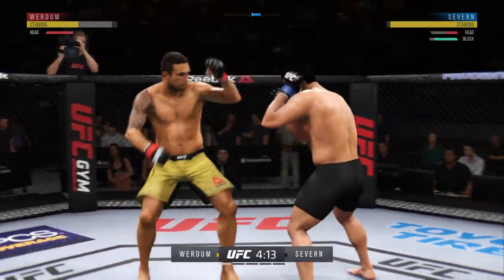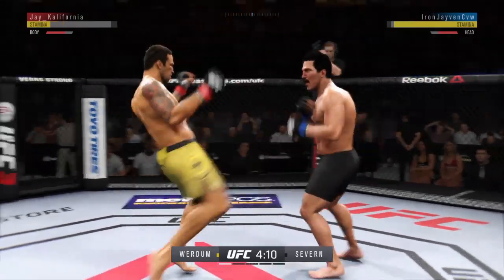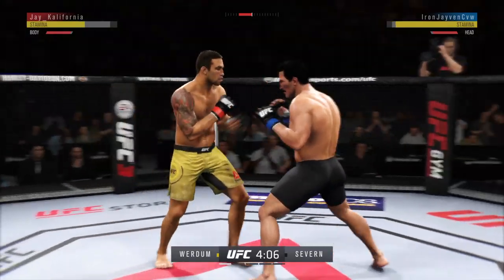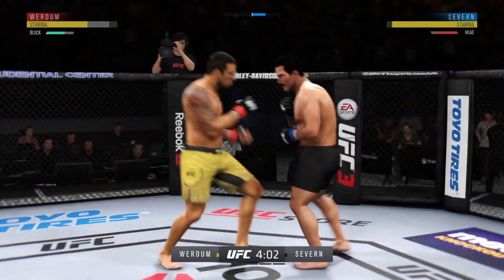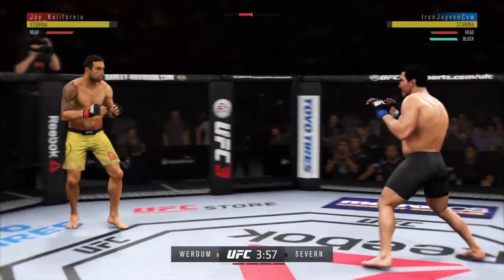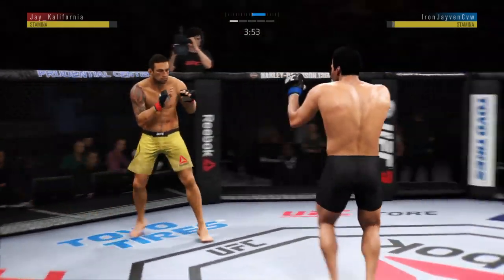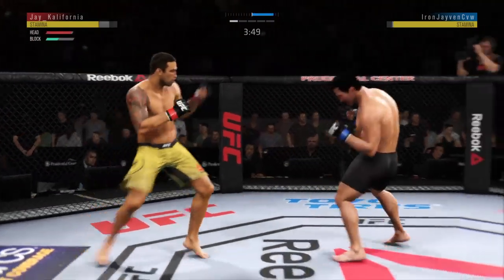He landed that punch flush. Oh, beautiful kick to the body there, and he just left himself wide open for that strike. Very vulnerable by leaning in, keeping the guard high to allow for an opening down low. That one hurt. Oh, that's a good strike there by Severn. Both guys have been hurt in this first round.